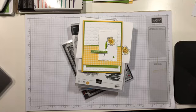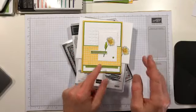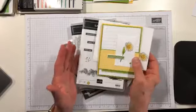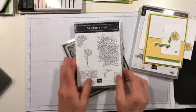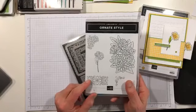All right, so this is the card that I gave the sneak peek of this morning. Very much a spring card. I will apologize ahead of time for using this image again. I can't help it. It is the cutest dang flower ever. And it is from the new Ornate style stamp set, which is going to be coming on the 1st of April.